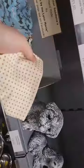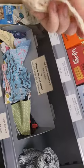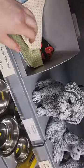We do have some bandanas as well. Just hold one up for you. We do have bandanas as well. The dog collar goes through that end and clips together, and you got your dog collar.